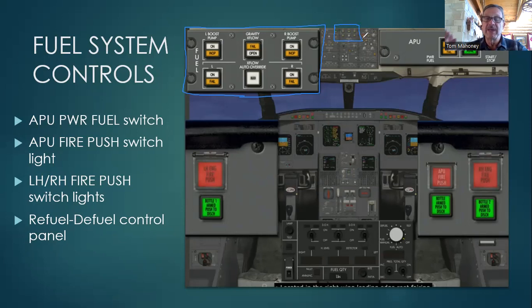Generally speaking, it's kind of accepted that the captain's the one that touches the fuel switches, the first officer doesn't. But the more experienced first officers are not going to shy away from manipulating the switches on this panel when the captain's not around, or if the captain's just not paying attention. Sometimes they'll have to reach up and push a switch as becomes necessary.